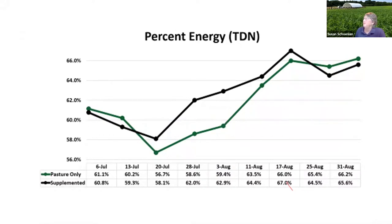And so you can just see that, and you're going to see a similar trend in all of these graphs, that the pastures were really good quality when they started. They declined. We went through a dry period. Actually, the lambs ate out most of the clover and chicory. And so the second time around, they had a lot more grass. But as we got rainfall, you can see the quality of those pastures has improved. And you can see that they're pretty consistent between the two groups.